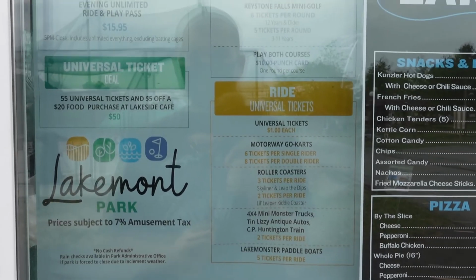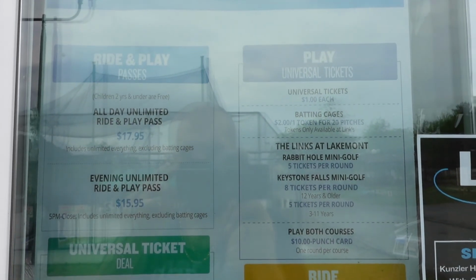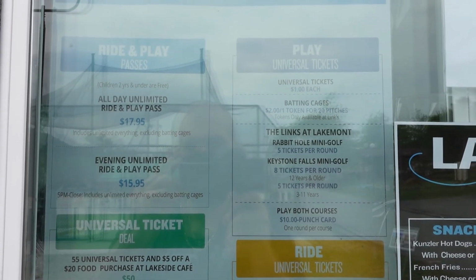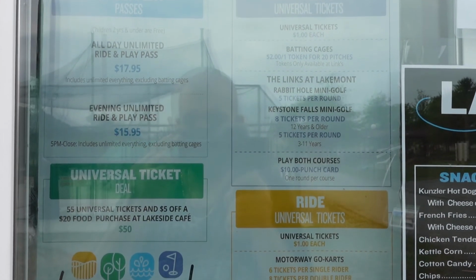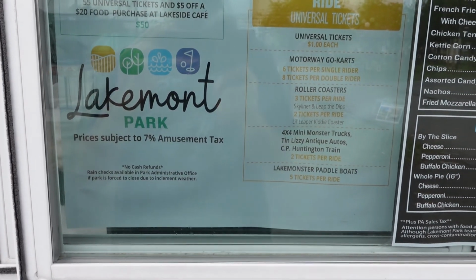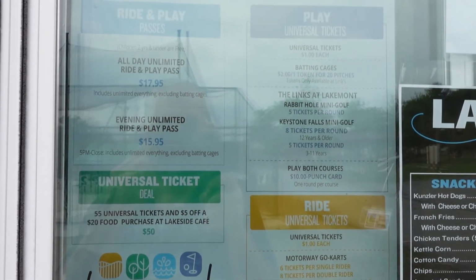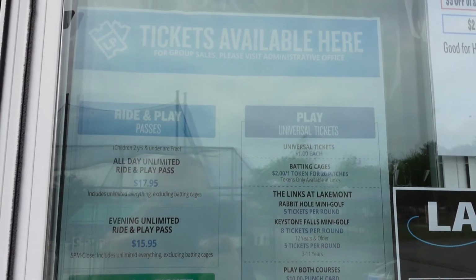I'm going to pan over this stuff. If you guys want to pause and read any of it, they do offer an all-day unlimited pass for $17.95. So like I said, I'm just going to pan through here. You guys can read all that if you'd like. Anyways, just wanted to make sure I went over the ticket prices with you before we move on.